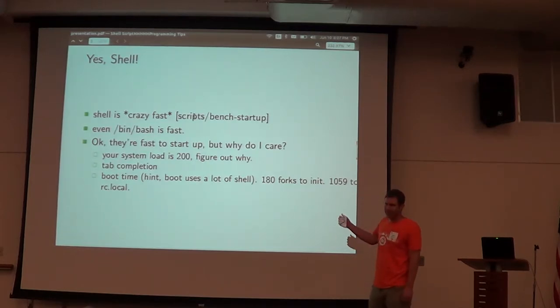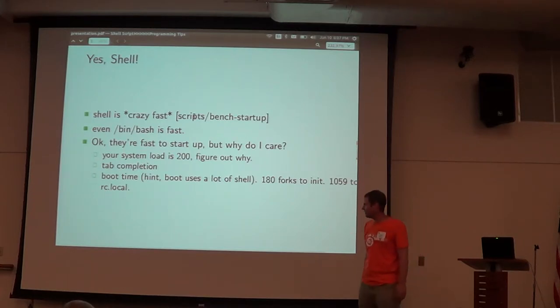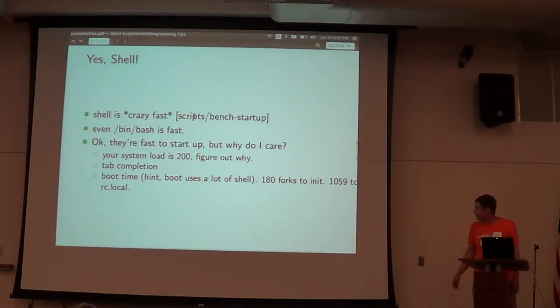So by my little test there, 180 forks is 180 milliseconds. And if you can get rid of those sorts of things, shell programming can help you, and you can do more with less. By the time you've gotten to rc.local, I was at 1,059 forks. So roughly a full second of boot to rc.local is spent forking, which is pretty fun. Kind of embarrassing, yeah.